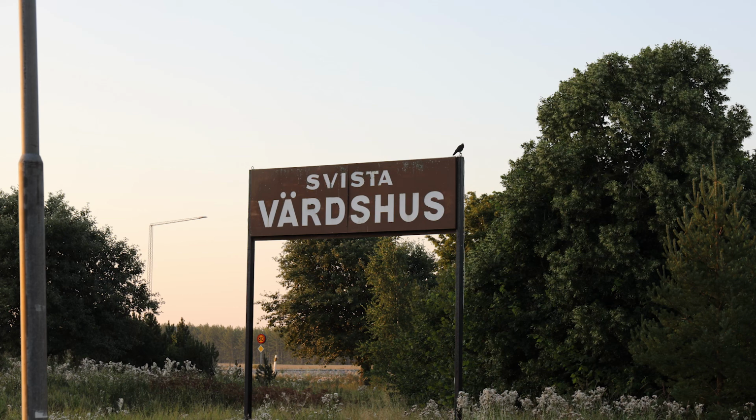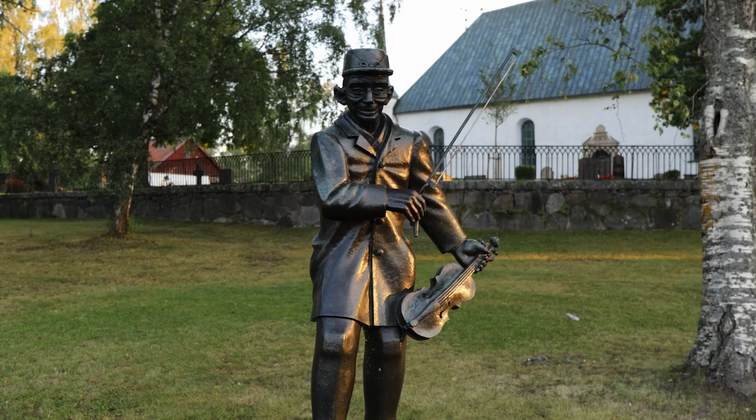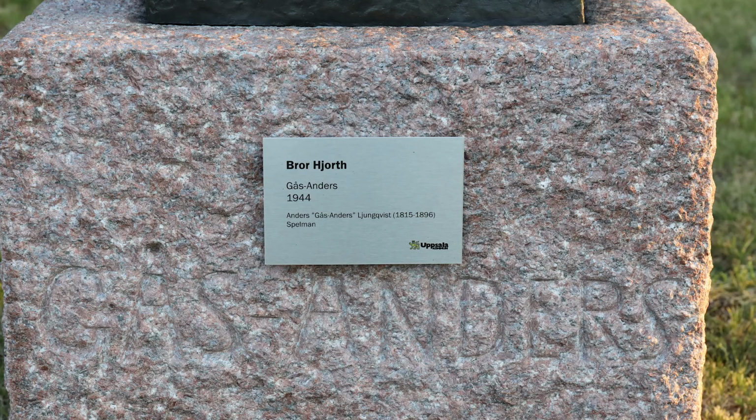Before I got to Björklinge, I passed Svista and Svista Värdshus, basically an old motel. It has been like this for 13 years now. As you can see, it's almost ready to be demolished. Right beside the Björklinge church is this statue of Gås Anders, made by the artist Bror Hjort. I was able to get a nice picture of it in the morning sun.